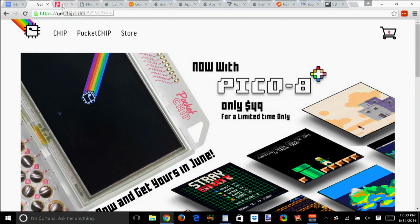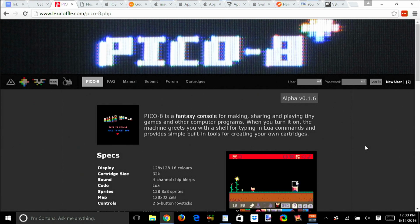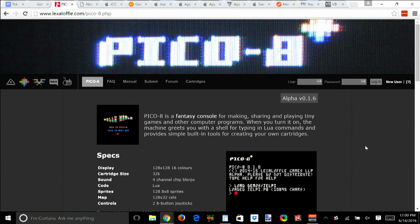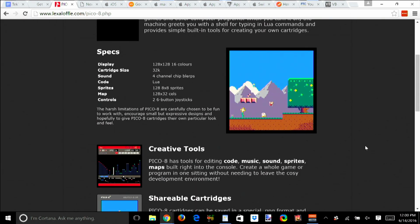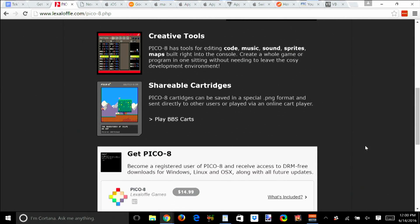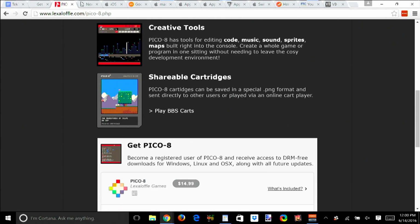It comes preloaded with terminal, write, file browser, make music, and Pico 8. Pico 8? Now, if you've never seen Pico 8, what is that? It is a fantasy console for making, sharing, and playing tiny games and other computer programs. You turn it on, the machine greets you with a shell for typing in Lua commands and provides simple built-in tools for creating your own cartridges. Oh, it's Lua. Cool. Seriously, you can edit code, music, sound, sprites, or maps all inside of Pico 8.